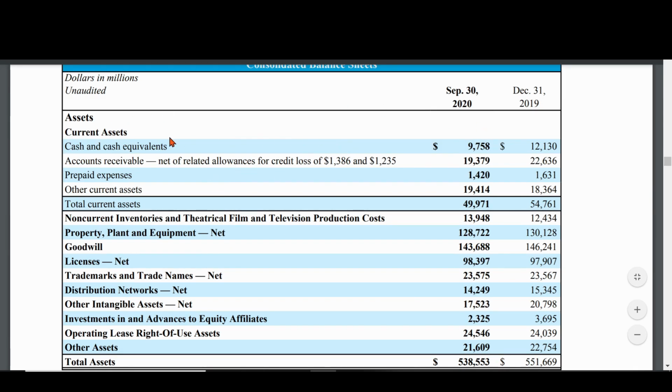And here it is. So here's our cash and cash equivalents of 9.7 billion that we just saw on the cash flow statement. So everything on these statements is just going to make sense. There's no number that you can't find in each of the three statements. So if you actually have a good understanding of the statements, nothing you'll see will be like, oh, where did these numbers come from?